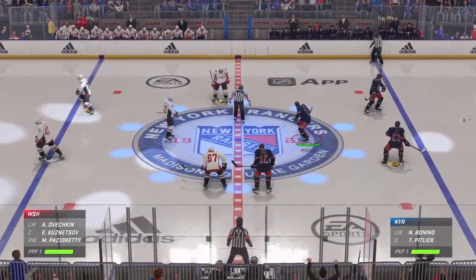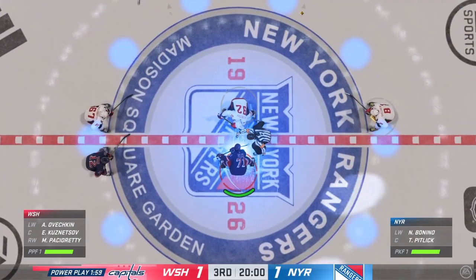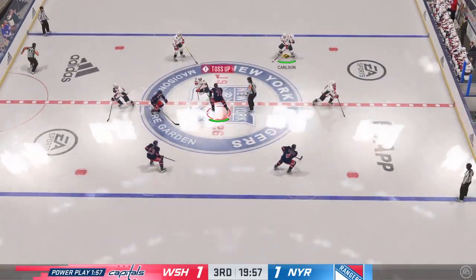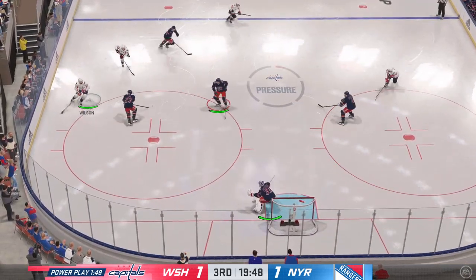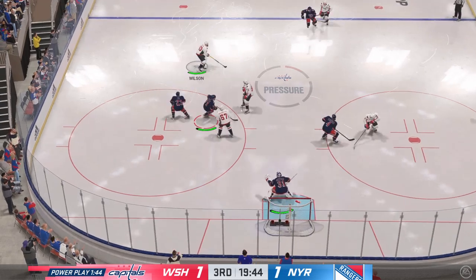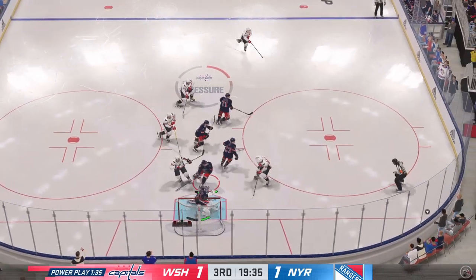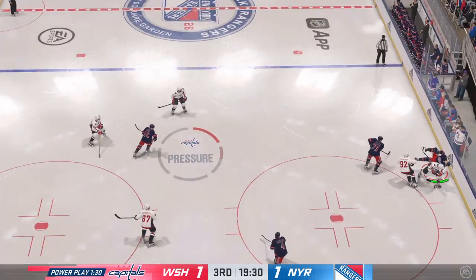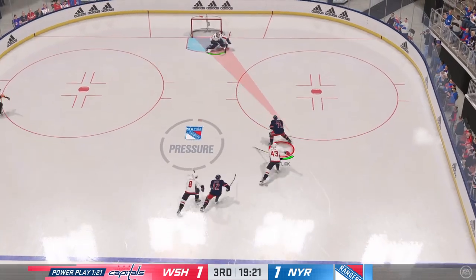Both teams seem fresh after that second intermission. We're ready to drop the puck on period number three. The Capitals' power play continues to start the frame, and they win the draw. Puck scooped up by Wilson. Too much congestion blocks the shot. The Rangers gain possession. Looking to set up offensively.